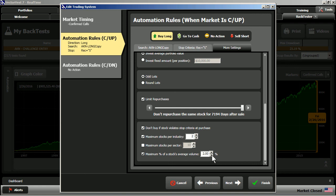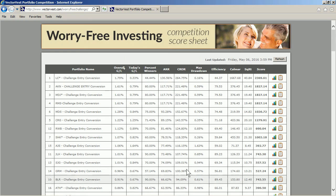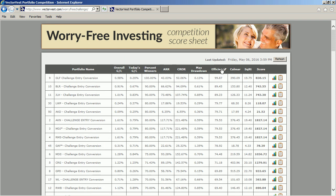And finally, let's go find the contestant who had the highest efficiency score. We'll sort our score sheet by efficiency. And the idea here is that overall gain is one aspect of the performance that we're interested in. Efficiency says, well, aside from the gain, how consistent does this portfolio perform by virtue of the winning trade percentage and the max drawdown? And then finally, our portfolio score balances those two concepts into consistency and good performance.